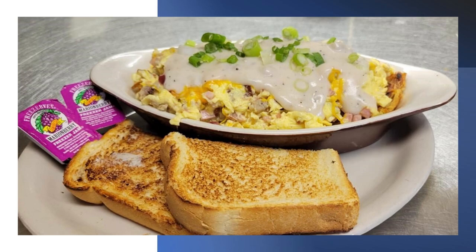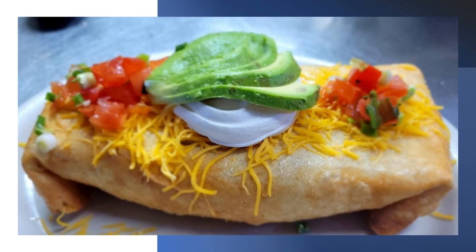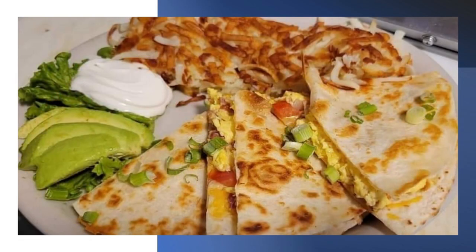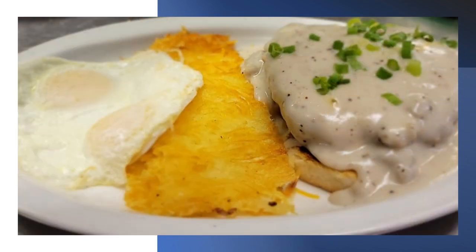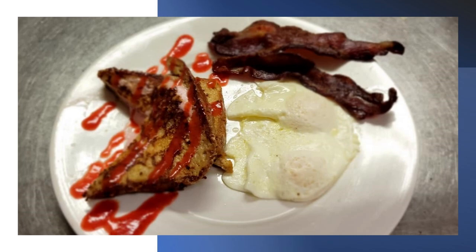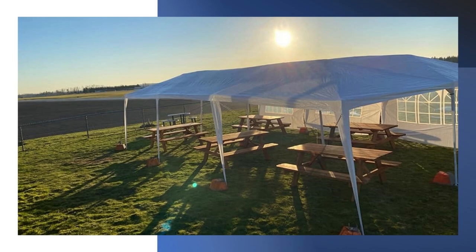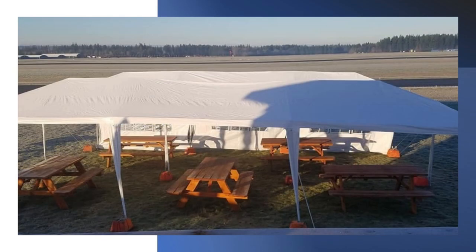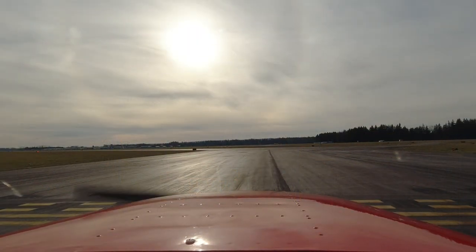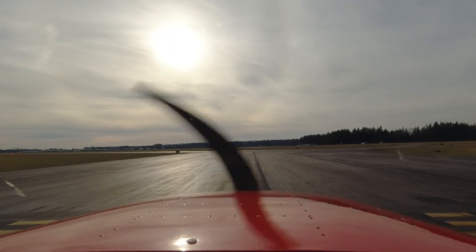And just for the record, I haven't eaten all of these different dishes. This is from their Facebook page, but I just wanted to share with you some of the amazing food that they make there. The place is really a veritable feast. And if you leave there hungry, you've done something really wrong. But one of the things I also like here is they have the outdoor seating and you get to see the aircraft taking off. And speaking of aircraft taking off, we've got a sailplane about to take off. So we're going to taxi out, get on that runway and get going.